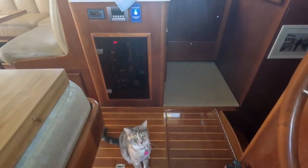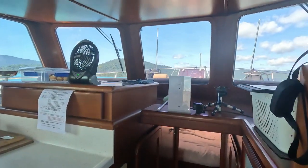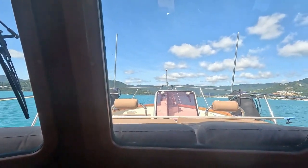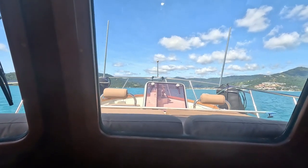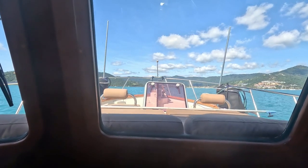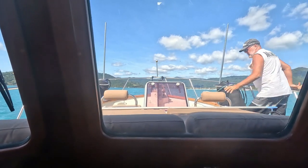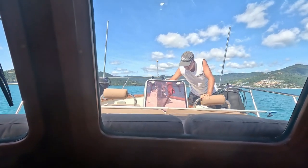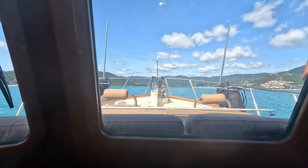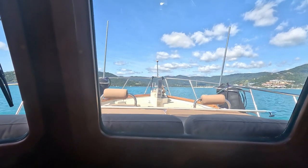Hello, Cookie. I'll put you back up here. You get a bit of a view of what's going on. I might drop that lid down on the cabin. Get a bit better view of where we're going. Haven't had the air conditioning on the boat all trip. It's been nice.